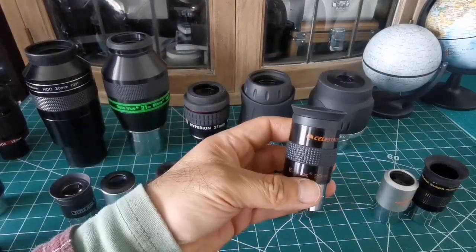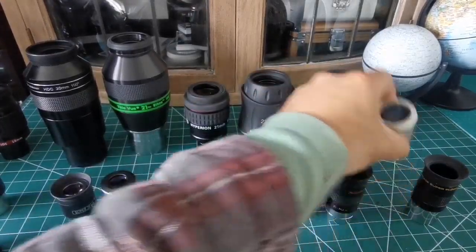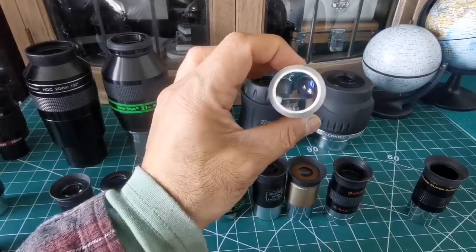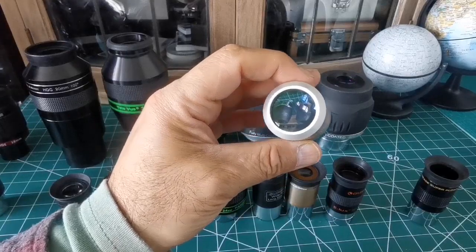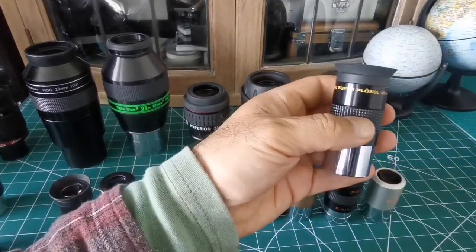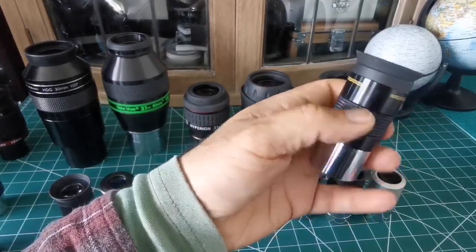Celestron E-Lux is one of the good ones, 25 millimeter. Again, it gives you that central part which is aberration free. And then we come to the Celestron 26 millimeter. This is a gem. It is comparable in a way to, you can say, that RKE Edmund Scientific. And then 26 millimeter Plössl again, so Super Plössl as Meade calls it, 26 millimeter lunar planetary LP.